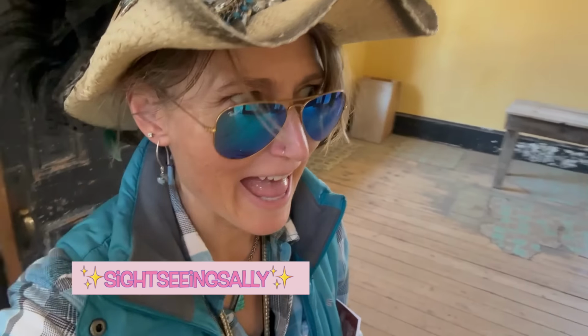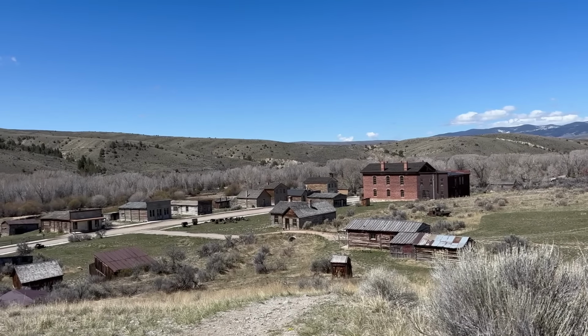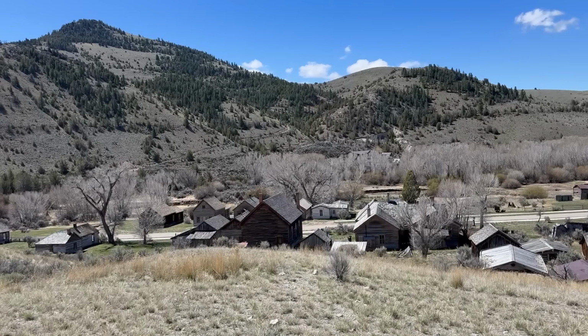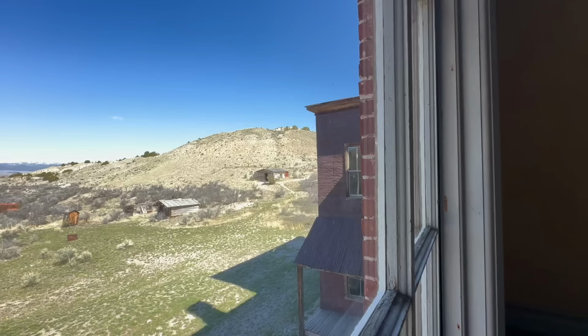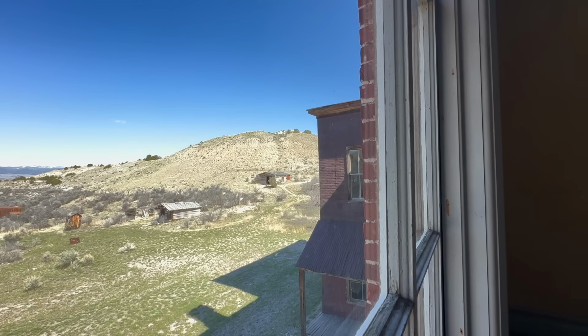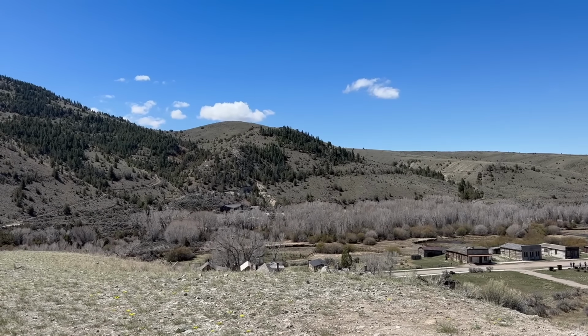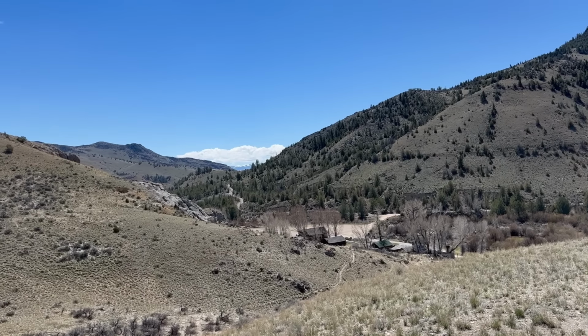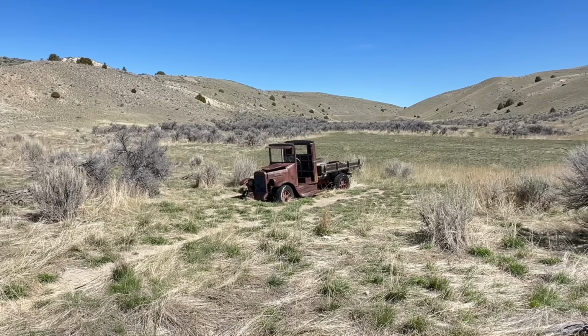Well, sightseers, have I got a treat for you. Because today we're exploring Bannack, one of the most well-preserved ghost towns in all of Montana, if not the entire United States. And even more amazing is this is where it all started for Montana. The gold rush, its statehood. This is where it all went down, sightseers, and we're going to get to go check it out.